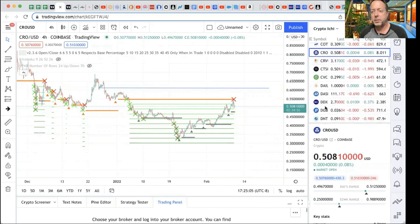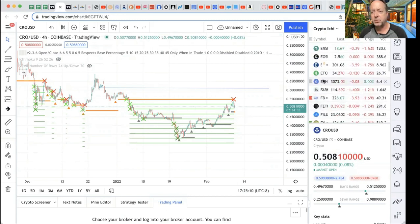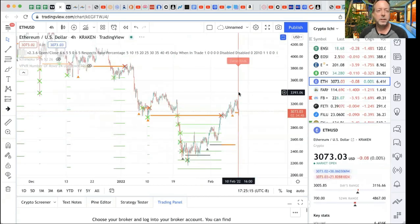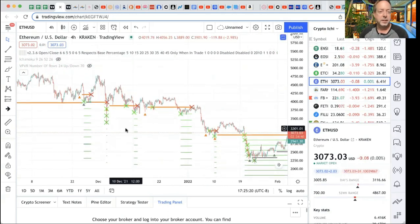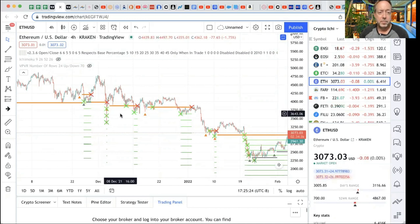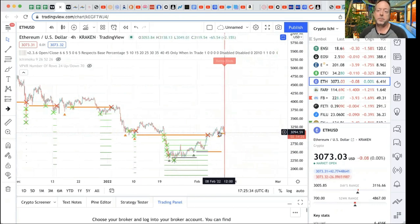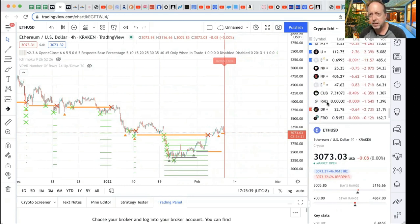So let's go find another coin and we'll test it out, right? I'll just go to Ethereum. Let's see if Ethereum would be a good one. Okay, so let's do some analysis on Ethereum here real quick. It broke, it came back up. It broke there, it came back up. Quick one, crack right there, but it came right back up. Crack, went back up. There's another example.